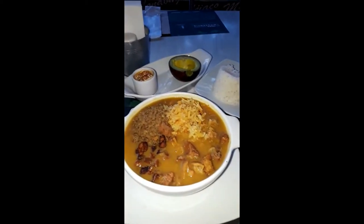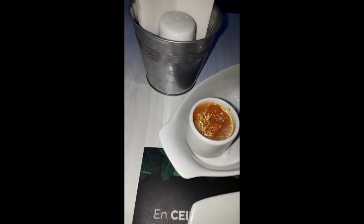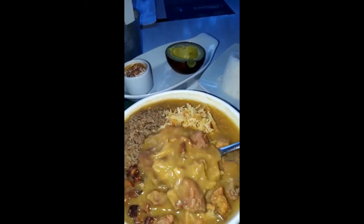Okay, I got my cazuela de frijol. Oh my God, does this look good. Got the arepa, the rice, the avocado, and I guess that's hot sauce or something. Not sure what that is. Man, oh man, yummy. Well, this looks a little different. This is what happened to my cazuelita de frijol. Yum, yum.